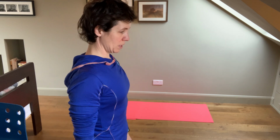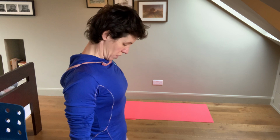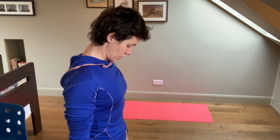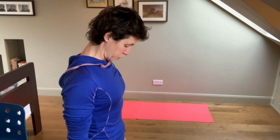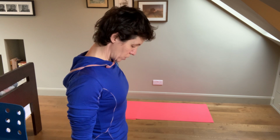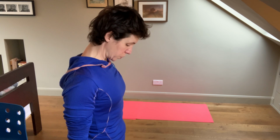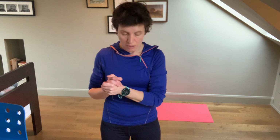Now what I want you to do is, keeping the chin tucked, look down towards your toes. Keep the chin tucked in. Take a couple of breaths here. And feel that strength. It may extend down into between your shoulder blades. Good. And relax. Chin tuck. Simple, very effective. Next, right.